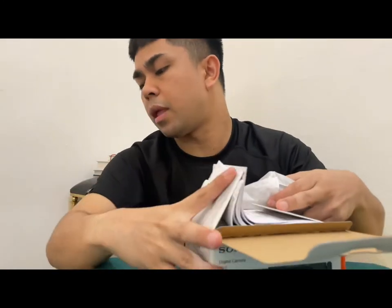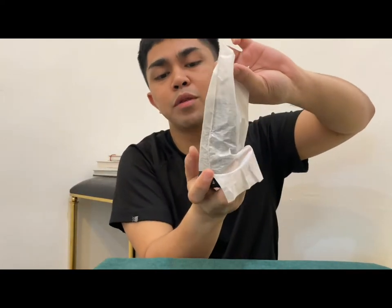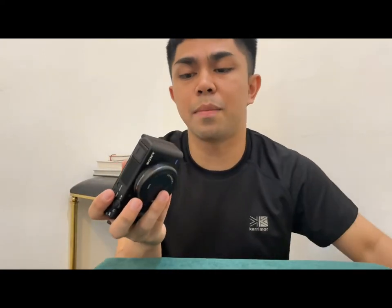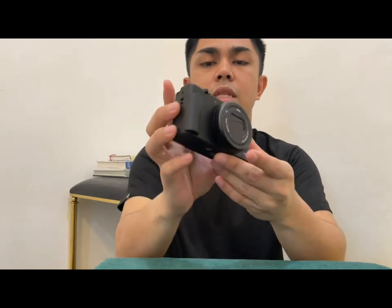Biar lupa. Banyak gila barang. Sebenarnya dia dah buka sebenarnya. Dia dah pakai. Aku actually aku plan nak pasang filter tu sendiri. Tapi like, dia dah pasangkan. Aku macam like, oh takpelah pasang lah. Aku pun takut nanti tak ada kerja ni. So ni produk kamera Sony ZV-1.